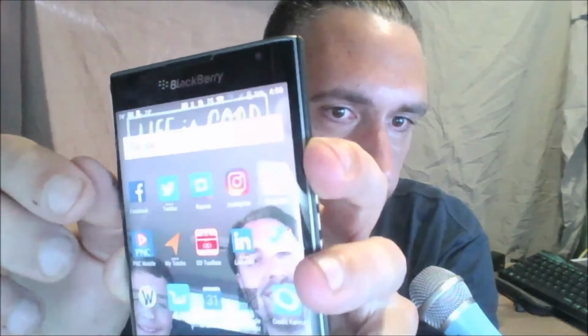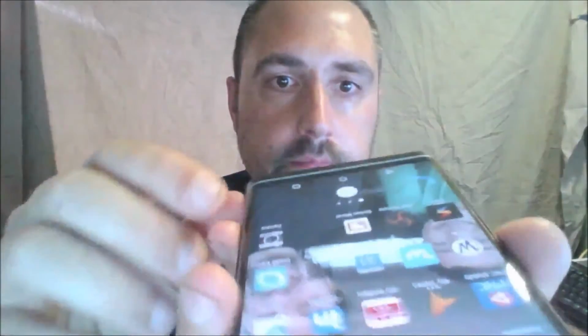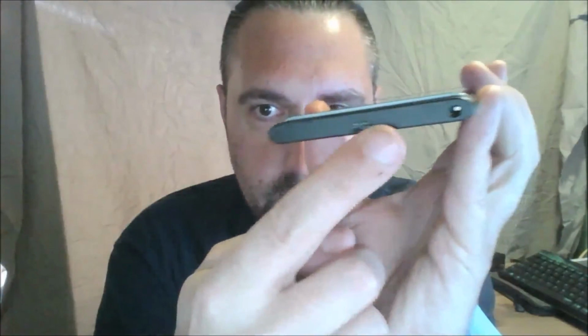You see, on this side here, you have the front-facing camera. If you're taking front-facing pictures in the dark, the front will flash white as a quote-unquote flash to be able to let you take selfies in low light conditions. The bottom has your standard micro USB slot. The phone does come with a micro USB cable as well as a wall charger and your headphone jack.